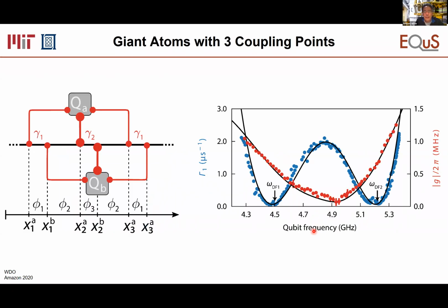And when you do this, here's an example where the decay rate in blue shows 2 decoherence-free points. Here's one at 4.5 gigahertz. Here's one at 5.2 gigahertz. And yet, you also have the coupling strength between those two qubits mediated by the waveguide. And that's the G here. And so I'm at a decoherence-free point, but I can be coupled strongly qubit to qubit when I bring those qubits on resonance with one another.